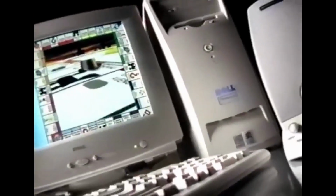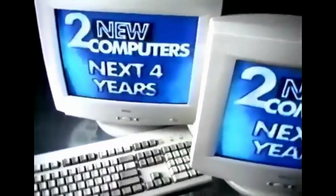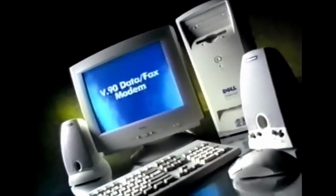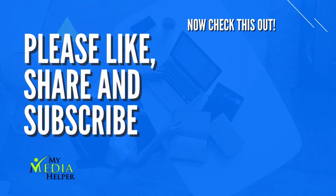Order a Dell Dimension desktop during the Dell School Sensation Sweepstakes, and you could win 2 new computers over the next 4 years, plus $10,000 for tuition. This Dimension desktop comes with an Intel Celeron processor at 400 megahertz, everything you see here, plus DellNet Internet access for 1 year and Dell's 24-hour tech support, all for only $959. Visit our website by September 25th and order your Dell Dimension with Intel Celeron processor, and you'll be entered into our sweepstakes. There's one winner every day for 42 days. That's cool. Be direct. Dell.